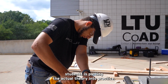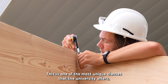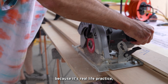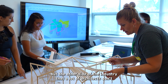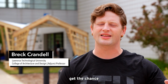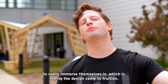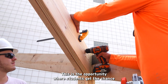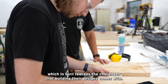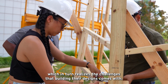Build Week for the students is putting the actual theory into practice. This is one of the most unique classes that the university offers because it's real life practice, but the other side of the industry that a lot of architects don't get the chance to really immerse themselves in, which is seeing the design come to fruition. This is the opportunity where students get the chance to be hands-on and realize their own designs, which in turn realizes the challenges that building their designs comes with.